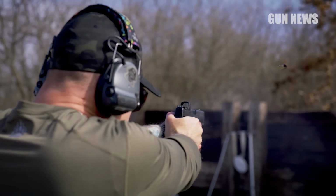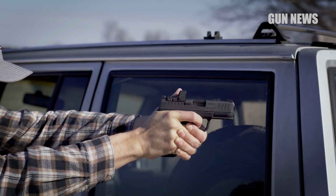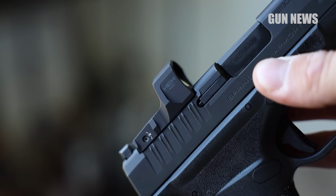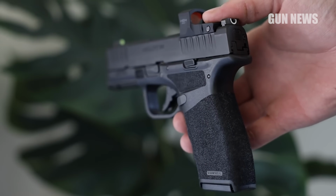As expected with a Hellcat, the desirable large U-notch rear iron sight was coupled with a bright yellow circle on the front post, in the center of which sat a bright tritium night sight dot. Also, the self-adjusting red dot was an appreciated feature.